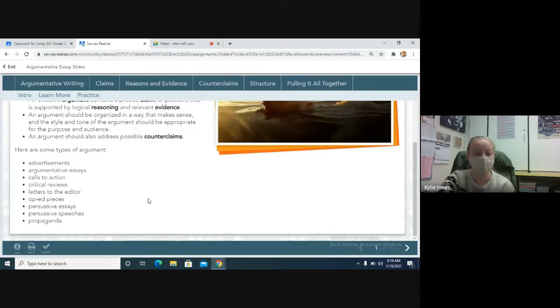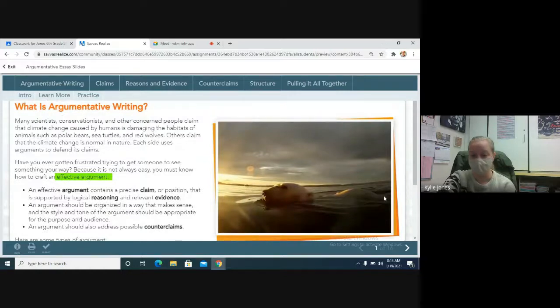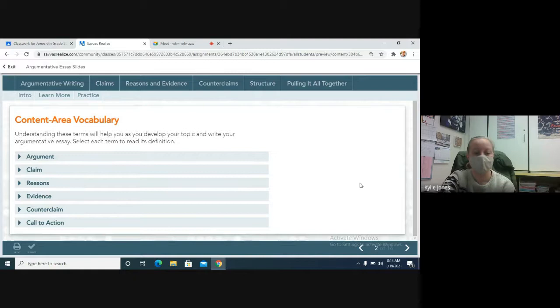So that's kind of an overview of what an argumentative essay is, and just in general, what types of argumentative writing there are. So let's go ahead and click at the bottom to slide number 2. This is where we have some vocabulary that we're going to talk about. These are all things that you will see in your essay.